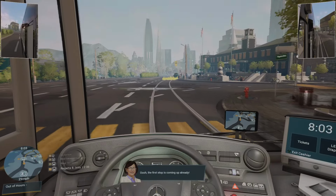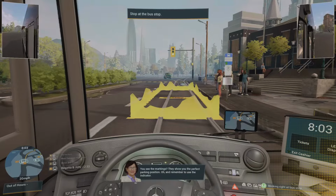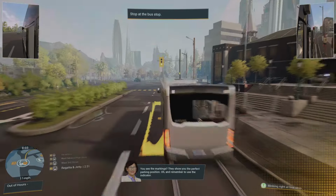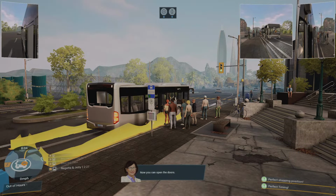Stop is coming up already. You see the markings? They show you the perfect parking position. Oh, and remember to use the indicator. Our first passengers. Now you can open the doors.